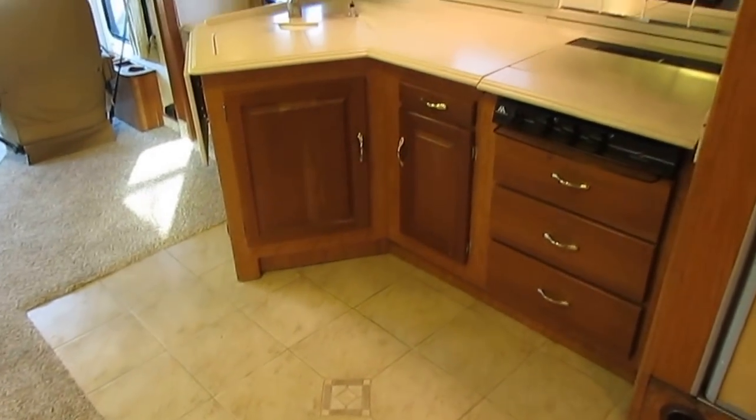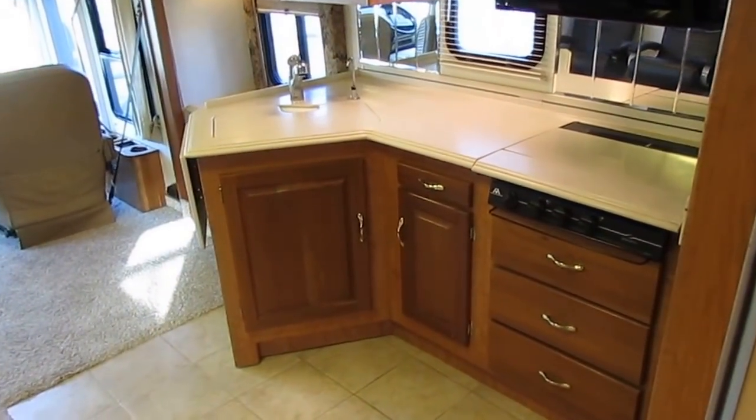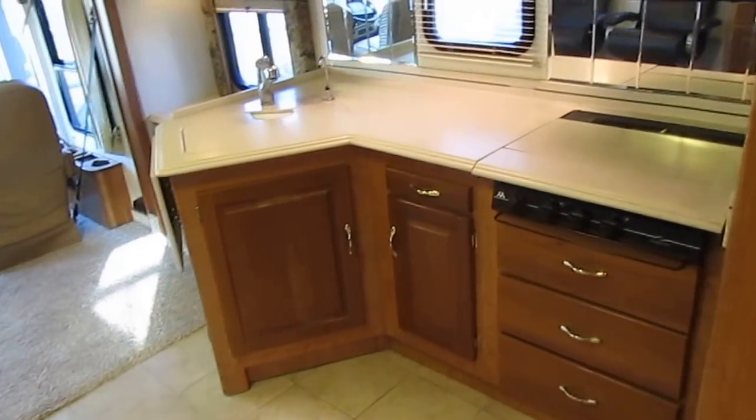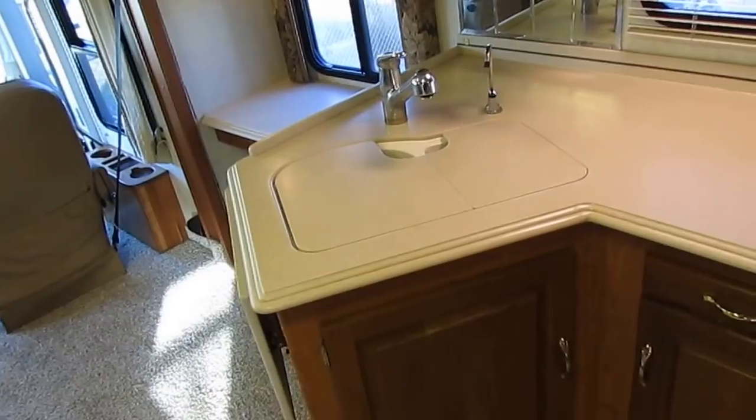You will learn more about the RV, the options, the features, the standard equipment than you will talking to 100 RV salespeople. You'll learn about the brand, the way it's built, all from the factory brochure, which is readily available for free on the internet on most RVs.